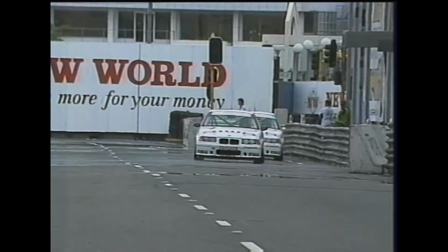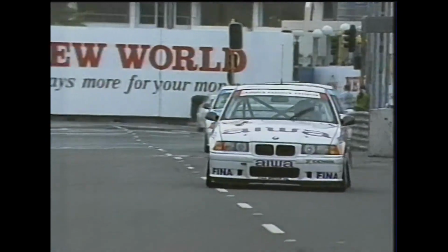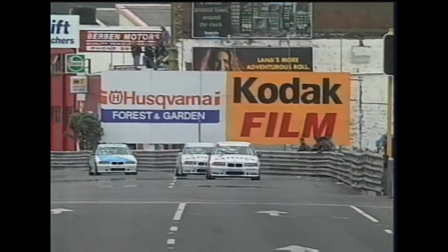Steve Soper, we were talking about this at the start of the race. Peter Brock, can you believe it? It's what we came to see, isn't it? These two guys, no real team orders. The only thing that Charlie Lamb says to the boys, don't crash into each other.